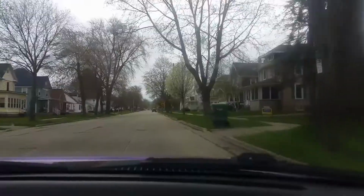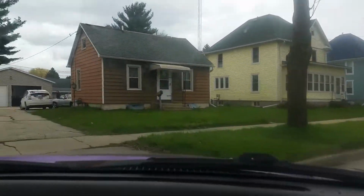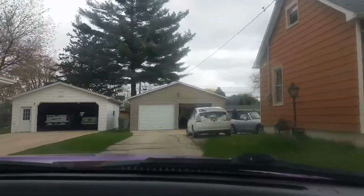If you're like me, you like to have a reliable car. Sometimes they break down, and you need a backup car. Thinking, what should I have as my backup car? Well, I got the answer for you. You may be surprised with what I say, but it's the perfect backup car for anyone who's on a budget, like me.